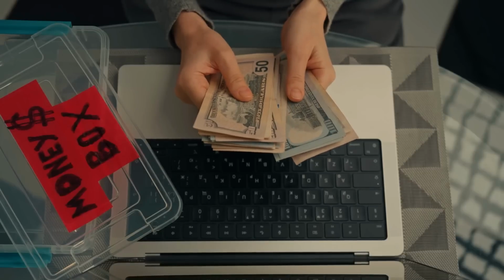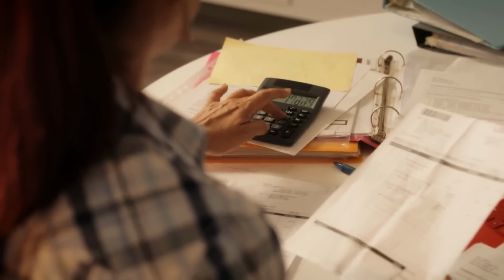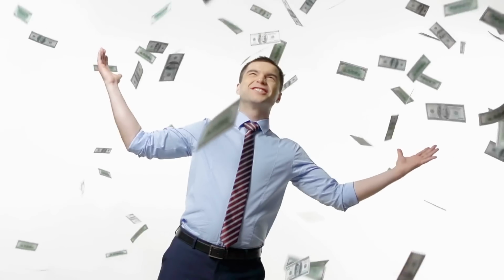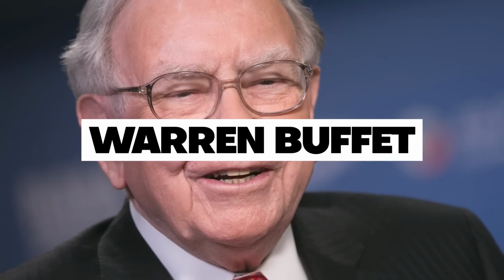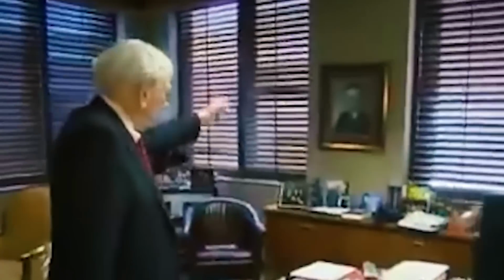Trying to save some money, pay off some debt, and make the most of your money? Then you should try living like a billionaire, if that billionaire is Warren Buffett. Berkshire Hathaway CEO Warren Buffett is the investor renowned as the Oracle of Omaha. But this American business titan is more than his profession.